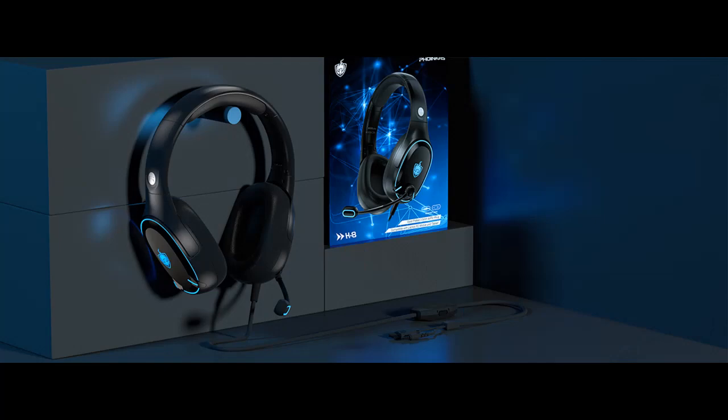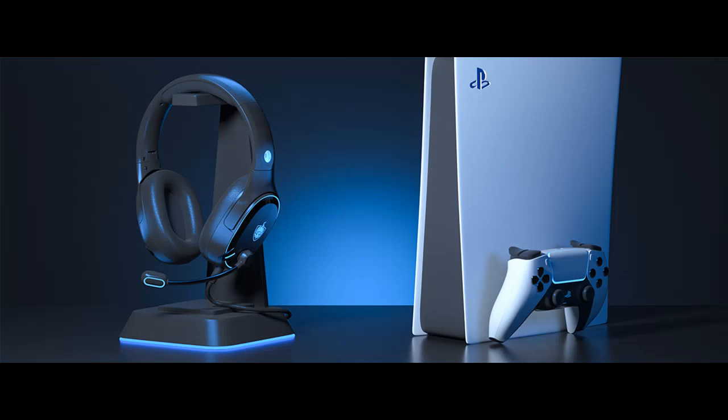3D immersive surround sound. The PS4 headset has clear sound and powerful bass. Ambient noise isolation and high-precision 40mm magnetic neodymium drivers create an immersive gaming experience with stereo surround sound for incredibly realistic sound.